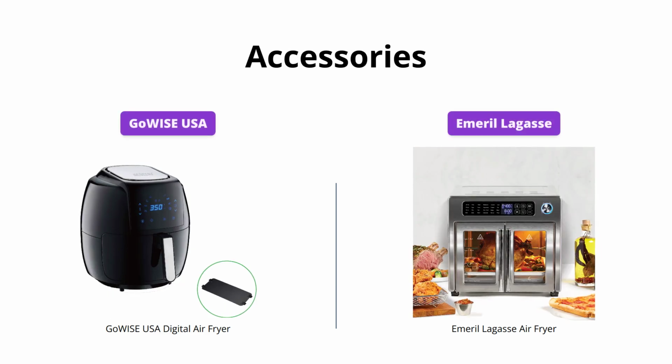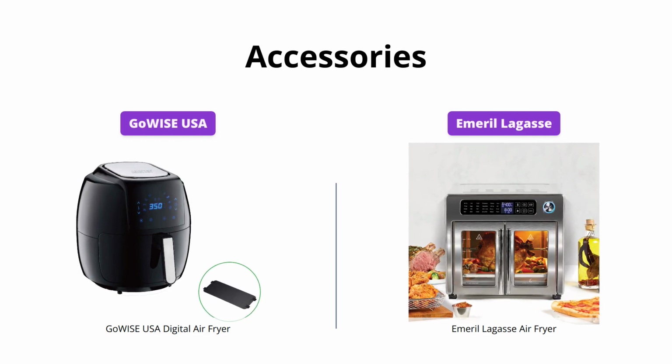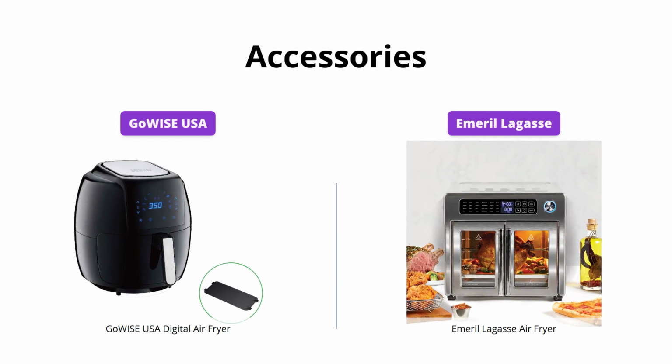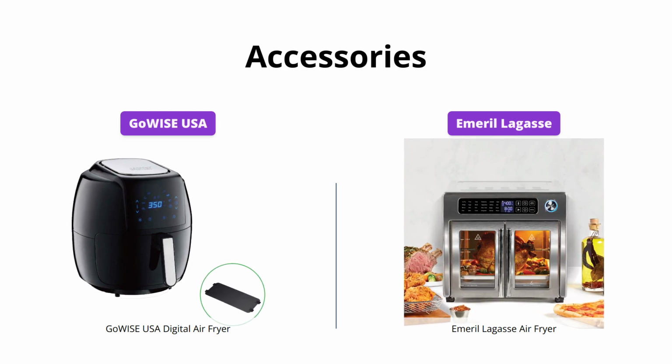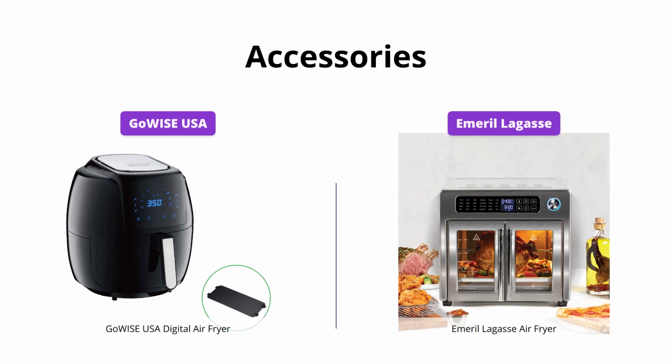The Emeril Lagasse air fryer comes with more accessories, including a crisper tray basket, air fryer rack, baking pan, grill plate, rotisserie spit set, rotisserie fetch tool, and drip tray. The GoWISE only comes with a basket divider and a recipe book. Winner, Emeril Lagasse.